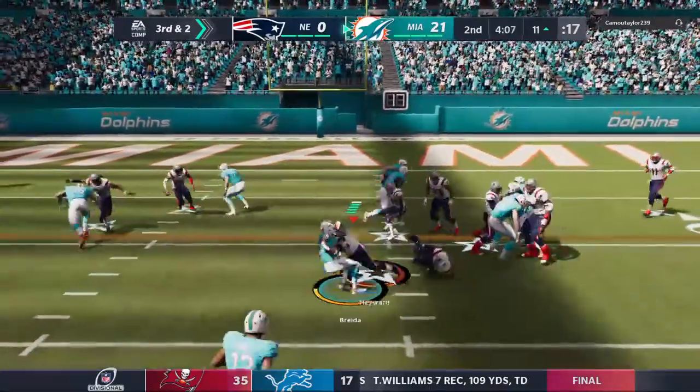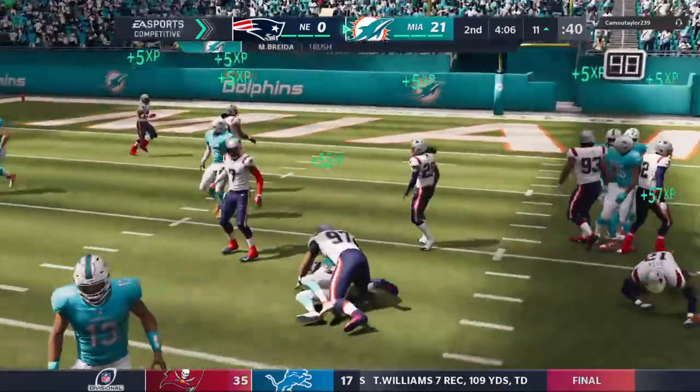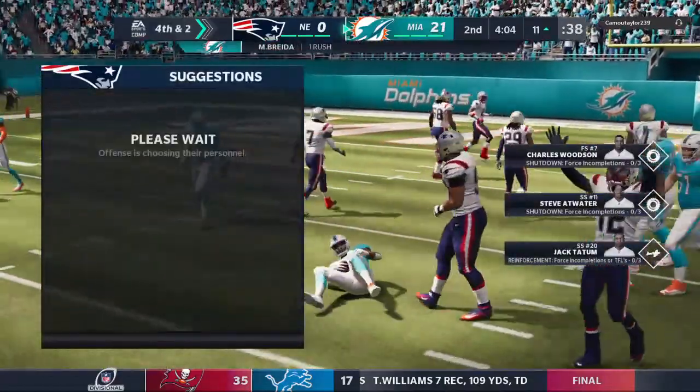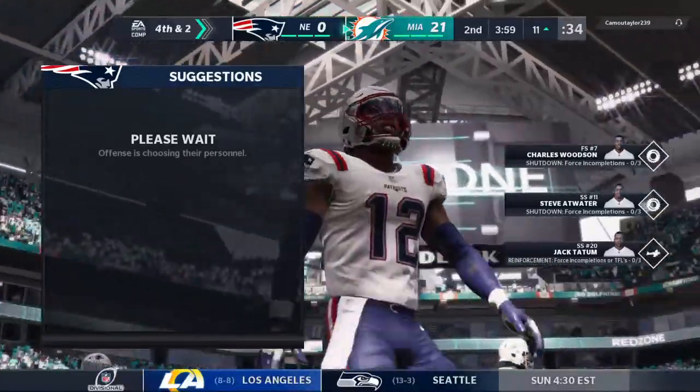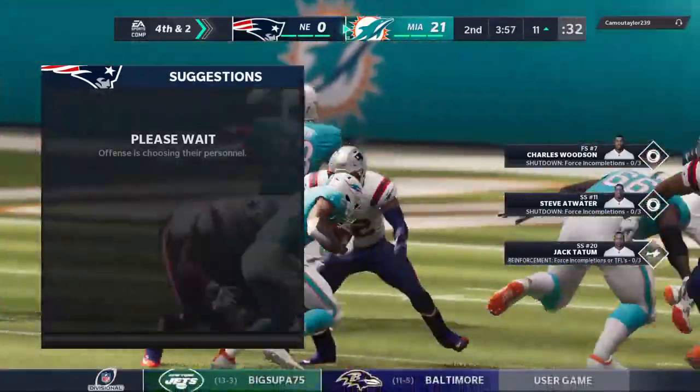Now the Georgia Southern man, it's Matt Breida. And he won't be close to a first down as he runs into a wall right around the line of scrimmage. No gain there on the play, and that's going to leave him with a 4th down.